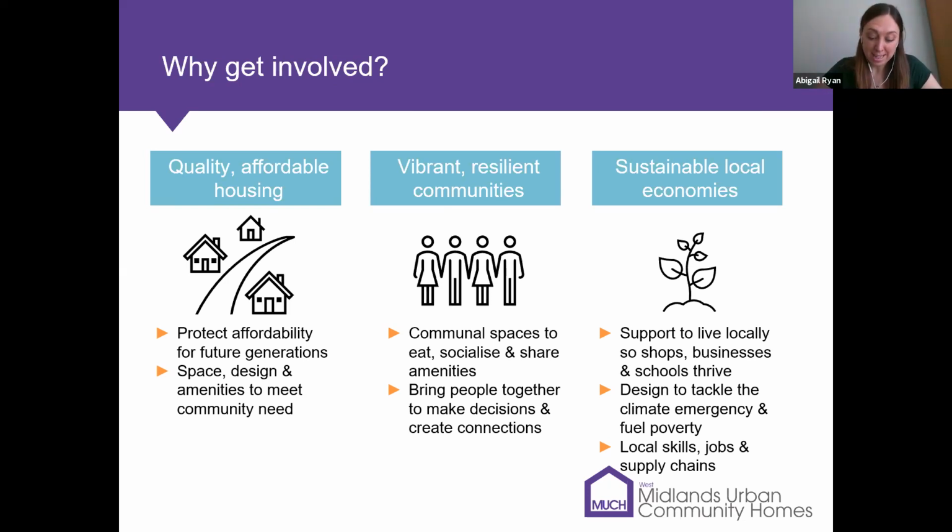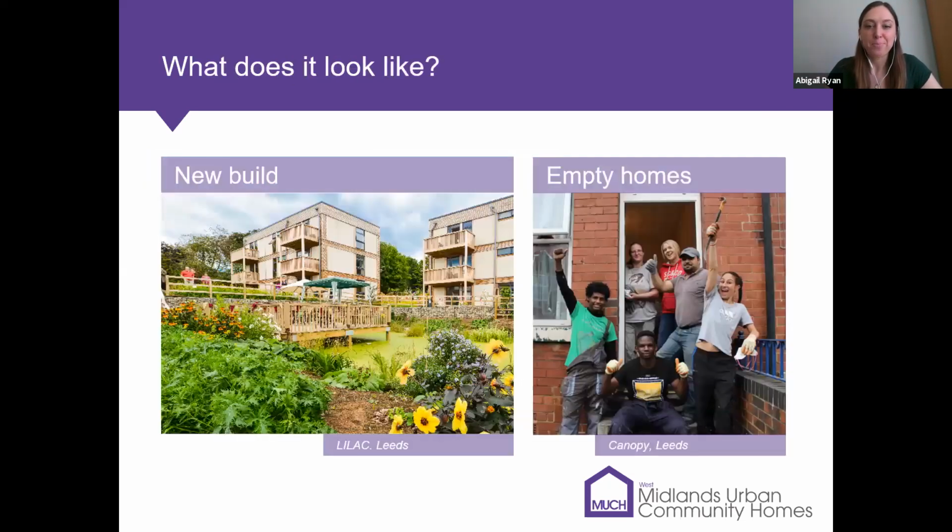And finally, community-led housing can be really good at supporting local skills development and jobs creation and supply chains in construction projects. So we think there are lots of reasons to get involved. Hope you'll agree. I'm going to just share a handful of examples here to give you an idea of what a community-led housing project might look like, because it can take all sorts of shapes and forms.